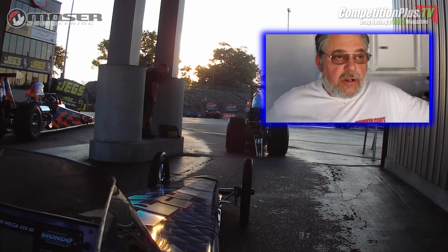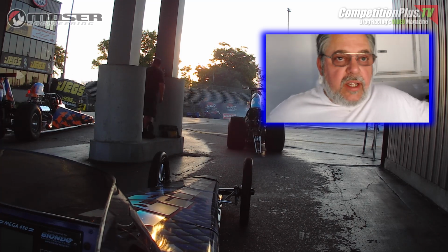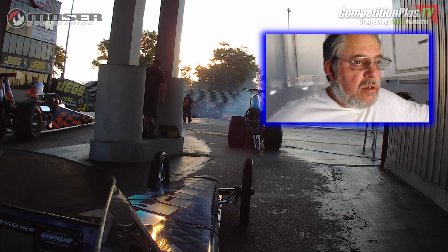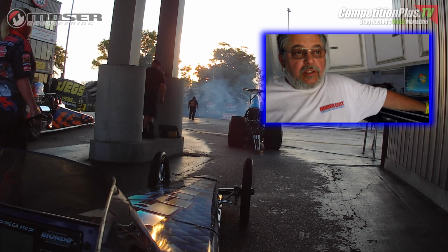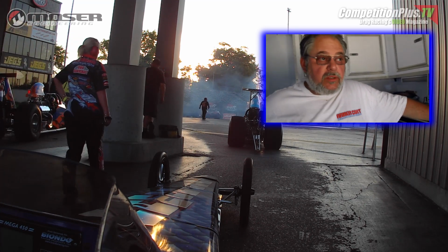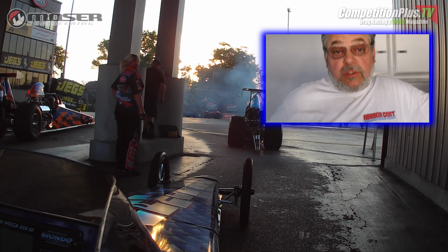There's too many cars here. So we'll get after it here in a little bit and see what it's got going on, and I'm gonna look at some information and see where we can tune it up a little bit and get this thing moving. Maybe take some weight off the nose. But we'll do what we can do, because otherwise we won't make the field.